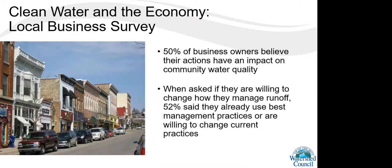And when we asked if they would be willing to change how they're managing stormwater runoff, 52% said they already use best management practices. We also call those BMPs, or they're willing to change current practices. So this is important. And you should remember too that not all businesses are downtown. Some of them are on or very near the water.